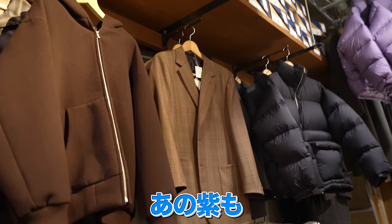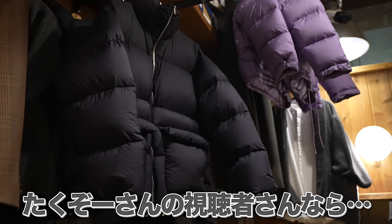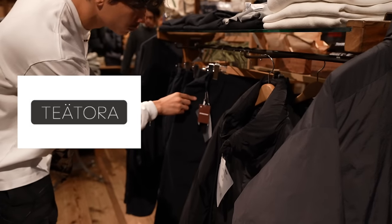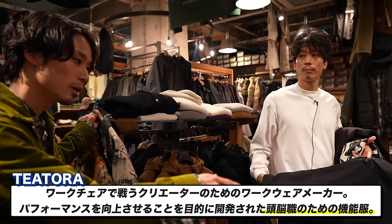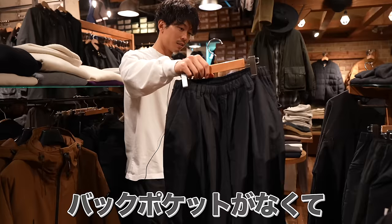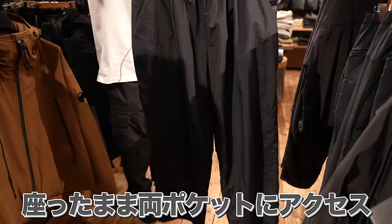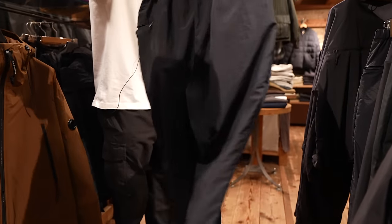Purple. Right, it's cute. It's a nice color. If you're a Takuzo-san viewer, the concept of that is a modern version of workwear. It's a manufacturer that started out with pants, with the idea of sitting down. The pants are beautiful. And these pants don't have back pockets. They move them to the side. You can access both pockets while sitting down. This is so modern.